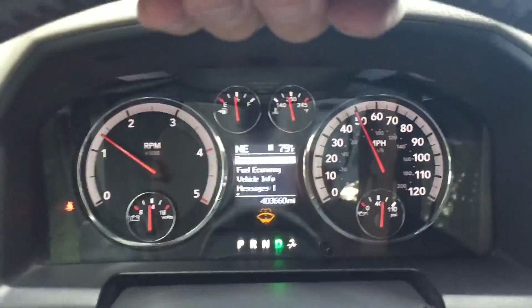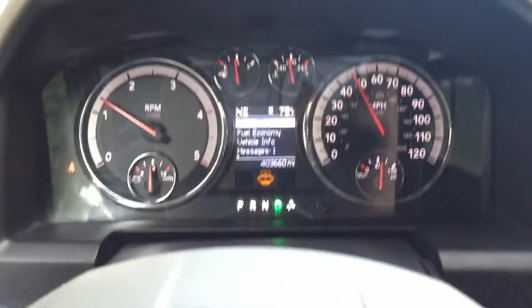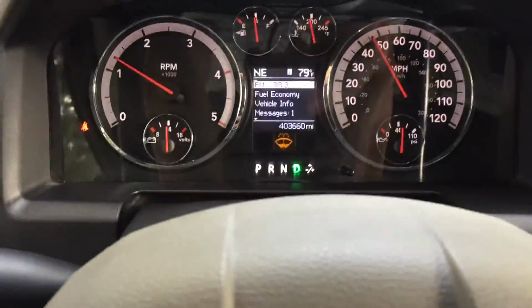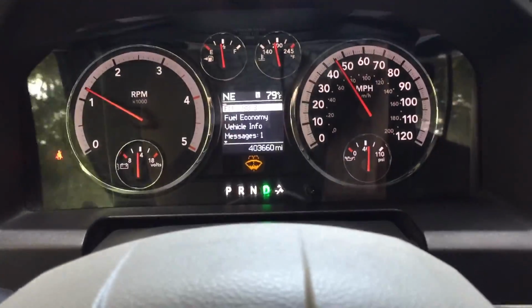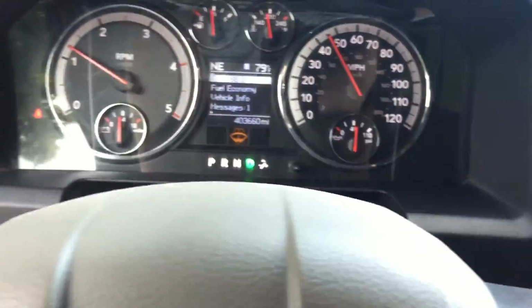Engine's getting up to temperature, so I'll go ahead and do some hard accelerations and all that good stuff. Warm day here, almost 80 degrees. Only have the AC on low. That's how cold it's blowing.